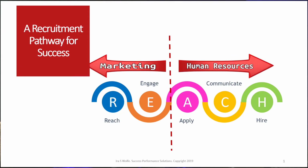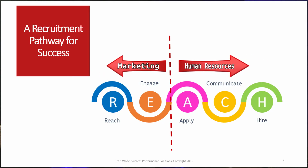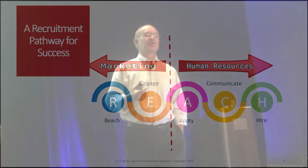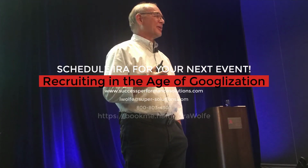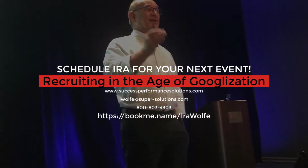We're going to spend the time sort of in the middle here. But as you can see by the arrows that are pointing there, if you're not getting enough people to start your application, the problem is a marketing problem, a user experience problem. After that, at the point where they say, I want to complete the application, you now have an HR problem.